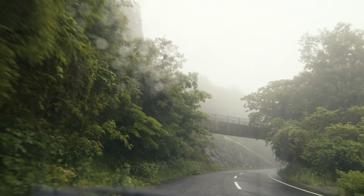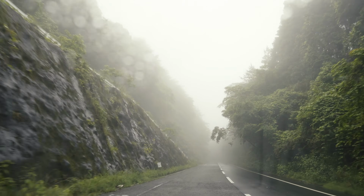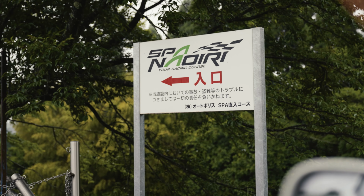Proper refreshed, we made the rest of our way to Beppu, and even randomly drove past a racetrack I've never heard of until the moment I saw the sign.